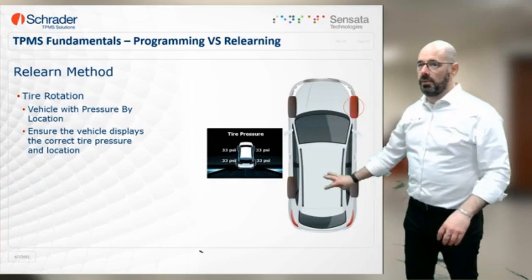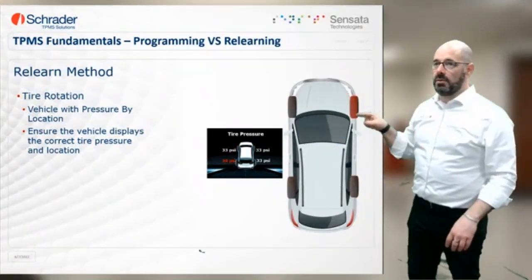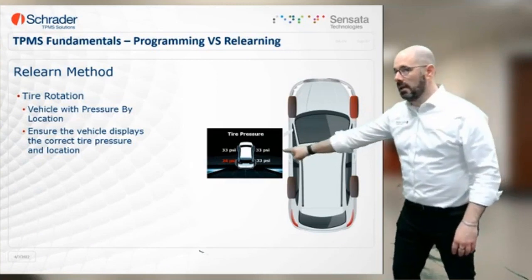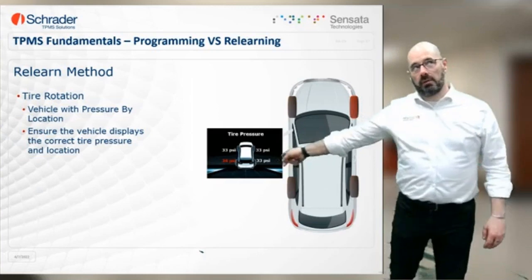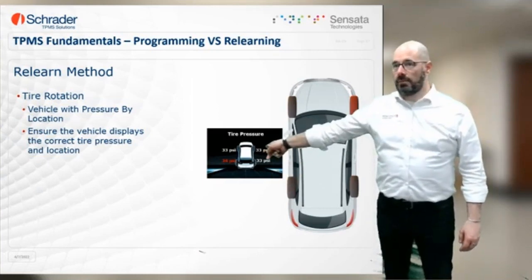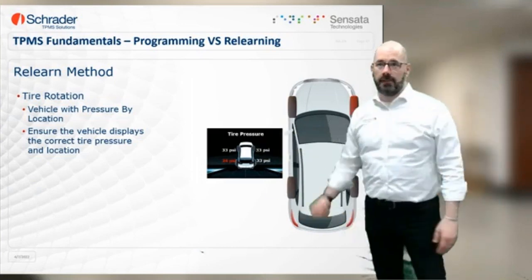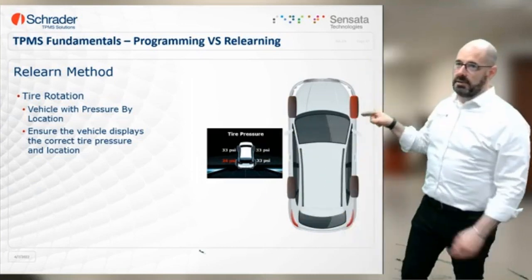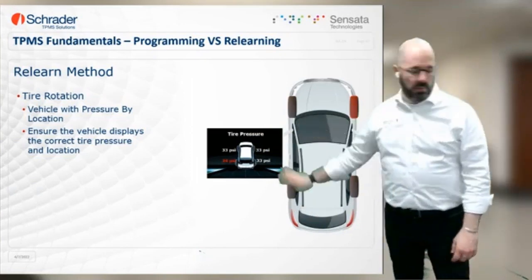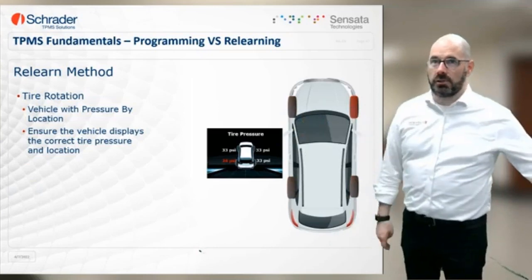You've put your rear one in the front and the front in the back. Now this one is giving you a flat tire, but the pressure by location tells you that it's your rear left that is low. So the driver will go out, check the rear left, the tire is fine, but it's actually this one that is flat. Always do a TPMS relearn when you do a tire rotation.